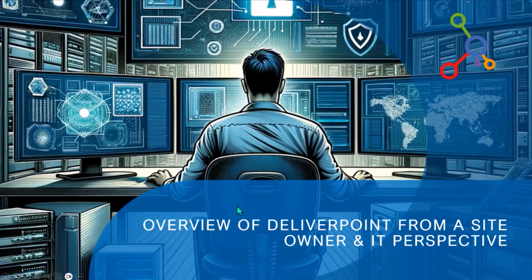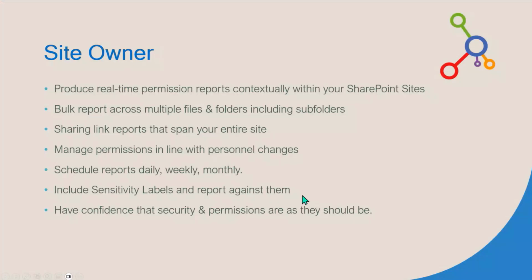Let's have a look at DeliverPoint from the site owner and the IT perspective. One of the benefits of DeliverPoint is it is integrated into the SharePoint environment. So it's contextual as well, not just available through SharePoint as an application page, but you'll see DeliverPoint, as you just saw, on the edit menu against each item. We can select multiple items and see some of the DeliverPoint reports as well. We can see it throughout the lists and libraries on the command bar, and we can also see it at the site level. So we've got full access to the product there, or in context with where we're actually trying to report and manage the permissions.